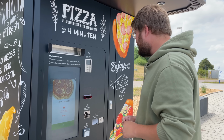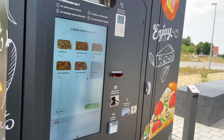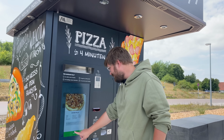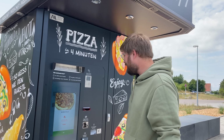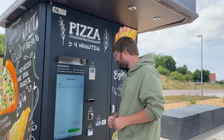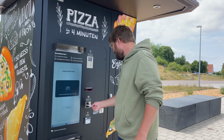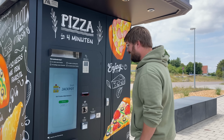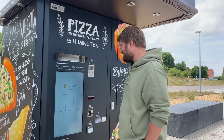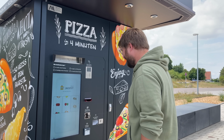It says €8.90. Add. Jordan, you want anything? Top left. Okay, Jordan wants the barbecue one, so we'll go for that. That looks pretty good. Order, €8.90, add, but done. Hit continue. Okay, pay. We'll insert card. Boom. And then it says, try to win a free product. Try my luck, sure. What is this, now a casino? What the heck?